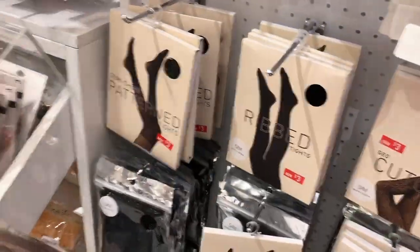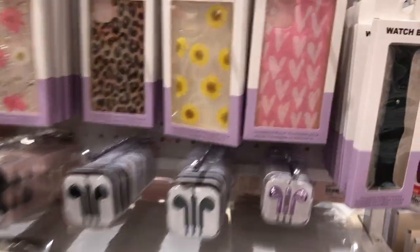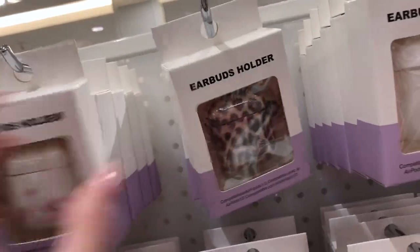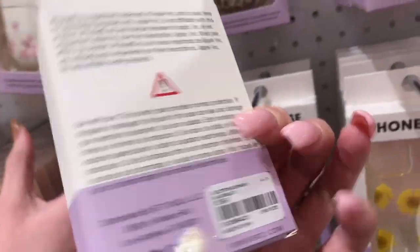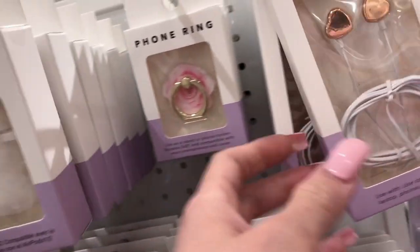All right, we're gonna go check out now. This is where they get you. They put all of these cute things up at the front so you buy them. Maya, do you need a new AirPods case? Yeah, these have really cute ones. This too. I don't wanna waste the money on it.